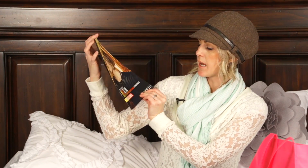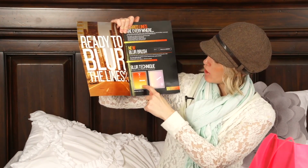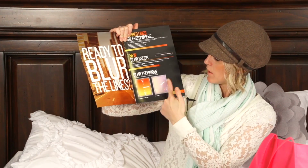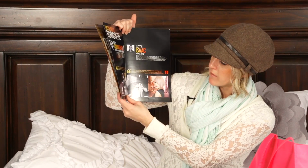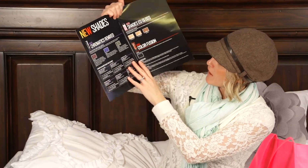Oh, and it came with this really cool technique guide. So it has all these suggestions on how to do the blur brush. Like you can put them on this way and fade it, or this way to this way and fade it. So yeah, and some cool pictures. Look at how cute this is. Tracy Cunningham was there. Oh, so it kind of introduces you to all these guys. But look at these fun mix-ins.